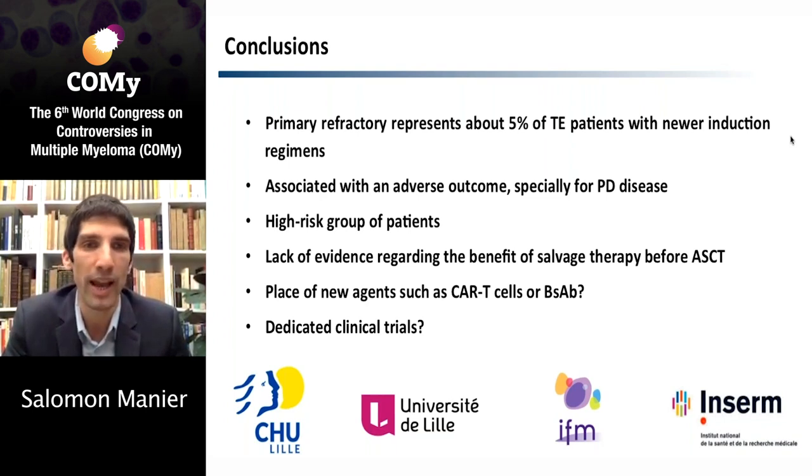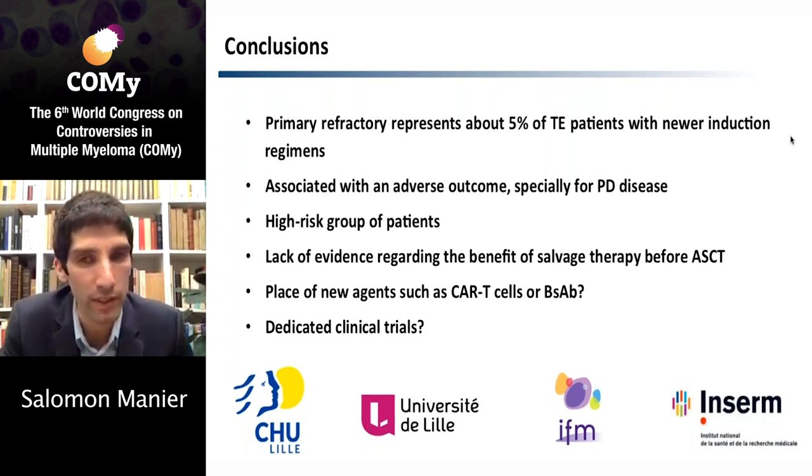And we have a lack of evidence so far regarding the benefits of salvage therapy before the autograft transplantations. The question of the place of new agents such as CAR T cells or bispecific antibodies is still open, and probably we need further clinical trials to answer the question.